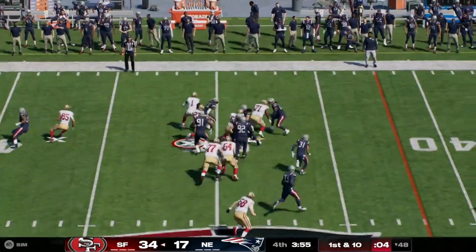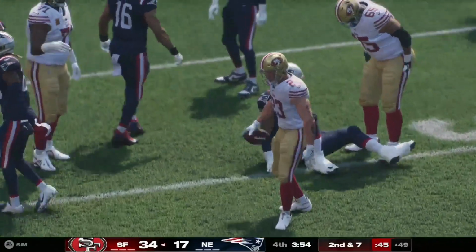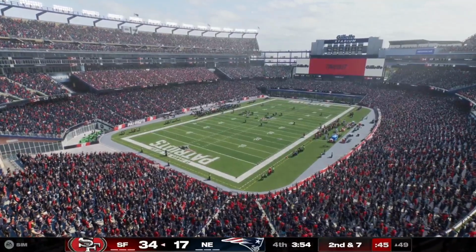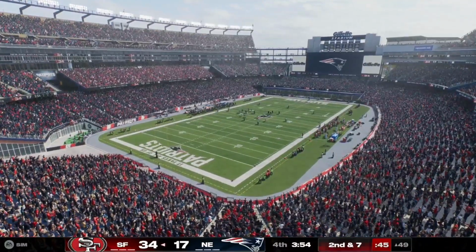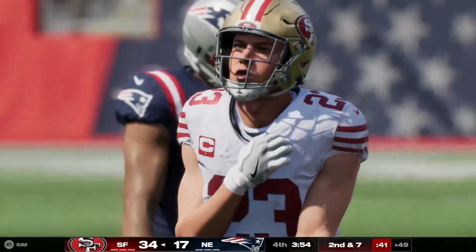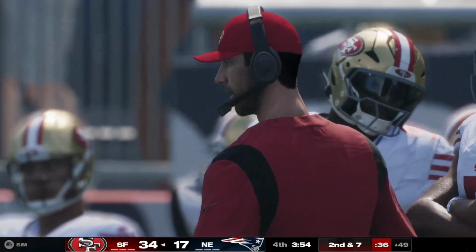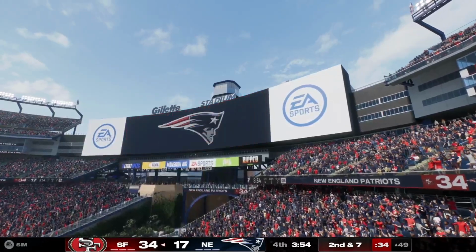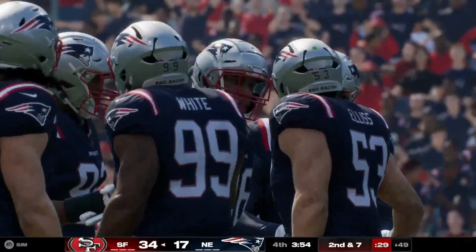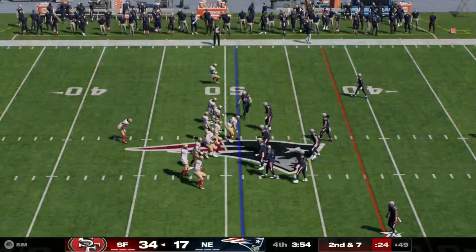They'll go back to McCaffrey on first down. The hole closes quickly. He'll pick up about 3. Now, stoppage here for an injury. It's Christian McCaffrey who's having an issue down there. As the athletic training staff looks at him, we'll step away for a moment. Second and 7.